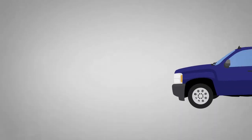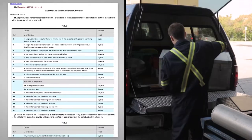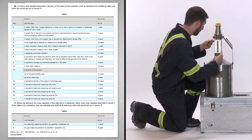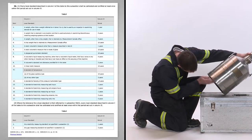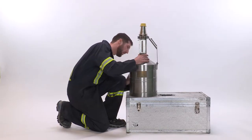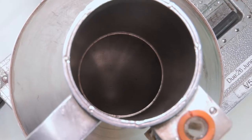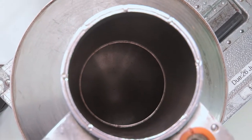The most critical aspect of the care and use of a measure is the prevention of damage during use, storage, and transportation. Prior to removing a measure from the district office, it must be examined to ensure that the seals are intact and that it has been certified in accordance with Section 56 of the Weights and Measures Regulations. Prior to each use, the standard should be examined for physical damage, dents, leaks, and cracked or broken sight glasses. As well, the internal coating, if applicable, must be in good condition, with no obvious peeling.